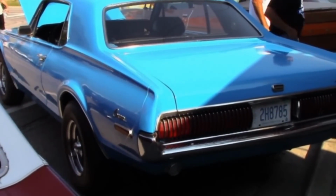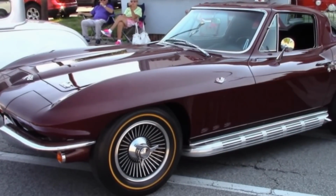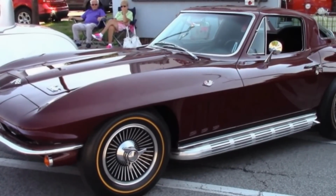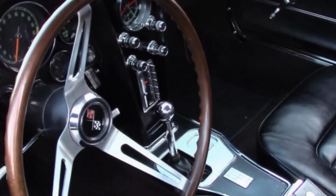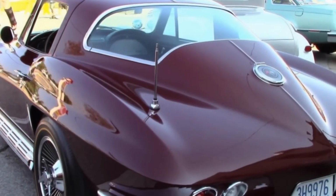Both are powered by 302 engines. Terry was here with his 66 Corvette. It's really in great shape. He recalled driving one of these when he was 16 and never forgot the experience. An all-original looking interior with a 4-speed. Under the hood is a stock 327.